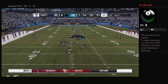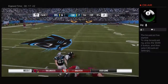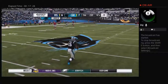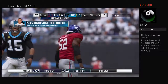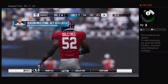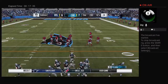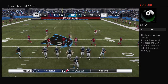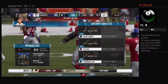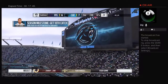On 2nd down, here's Newton. Escaping the pressure right. They'll wind up with positive yardage. It's a gain of 3, but now it's 3rd down. And on 3rd down, a nickel formation here defensively. Two minutes to go here in the first half.